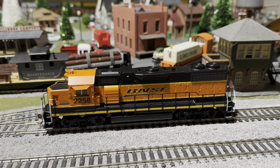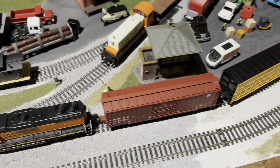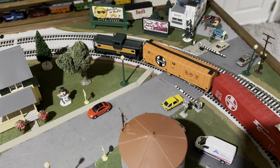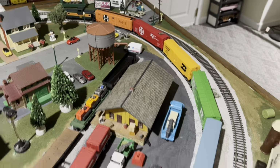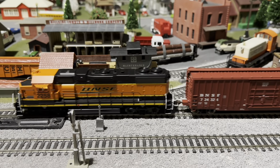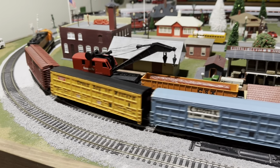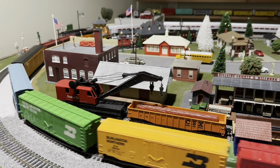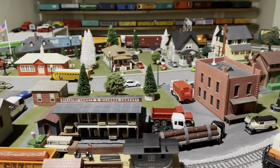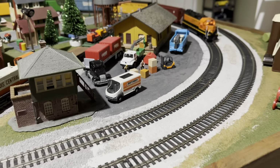Now we'll see how this one runs with some freight cars. Got it hooked up to the same ones here. And then, of course, I have a BNSF caboose that I showed off in a previous train video. We'll see how it runs. Looks good. Very colorful freight train too, especially with the BNSF locomotive with the orange going on and everything.